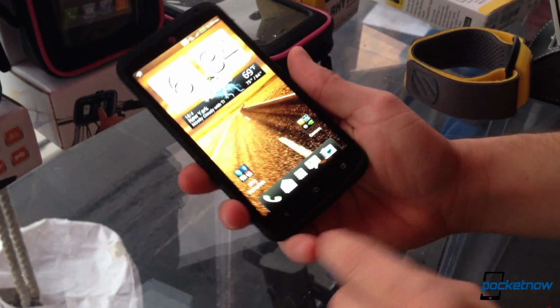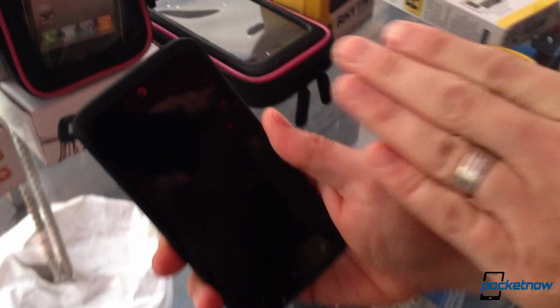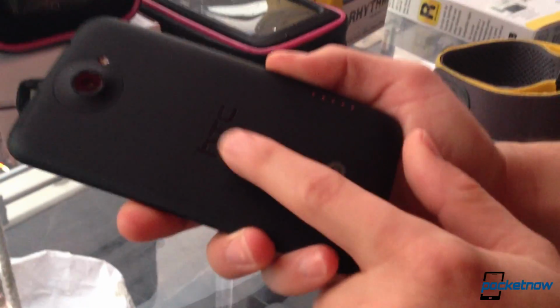This is the One X Plus, and you'll notice that the buttons are white on the bottom because this is the AT&T version, and as such you get to see the AT&T logo appear. Different kind of AT&T branding than before. We get that little globe there in a nonchalant way. It's kind of out of the way, which is nice. If we go over to the back, we just get the Beats Audio and the HTC logo.